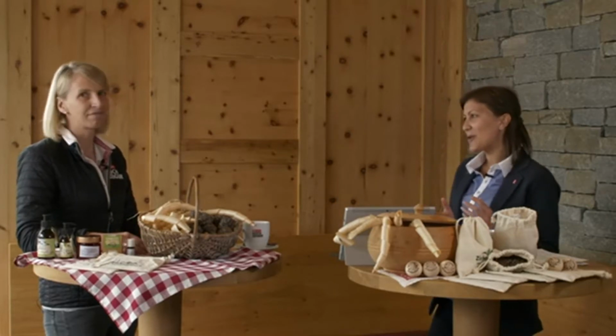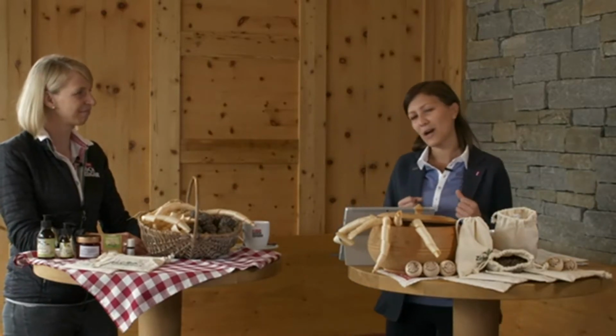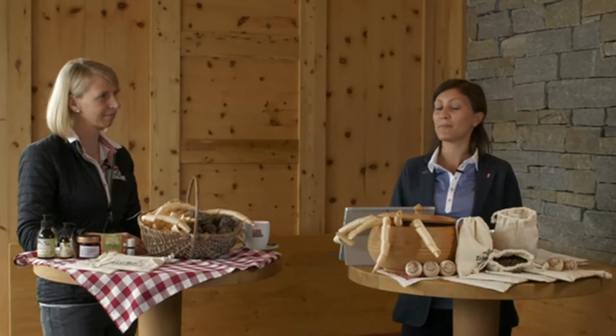Sounds really good, and I guess we're all searching for nature and silence and going back to our core values. But before we dive more into the topic, you will see a video with some impressions of the Pitztal Valley.